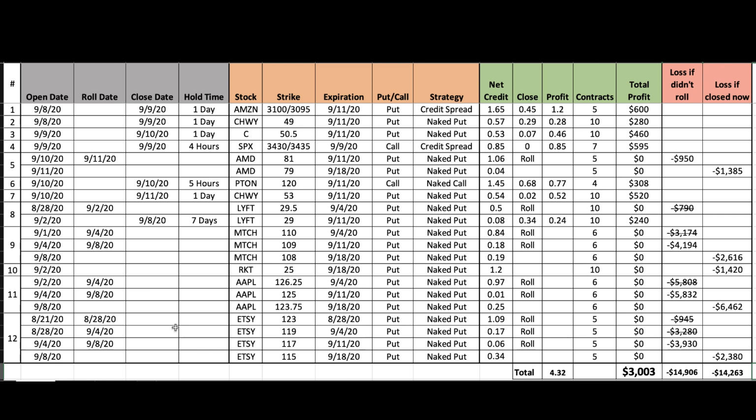And then lastly, Etsy, another one I've been rolling for a few weeks. Started at the 123 strike. I've got it down to the 115. So this has been a really nice roll. I've been able to lower this down by 8 points, and still sticking with the trade. I got a 34-cent credit for that roll. So if I hadn't rolled that trade and just closed it out, I would have lost $3,900, but right now I'm down about $2,300 on that if I were to close it out based off of Friday's close.